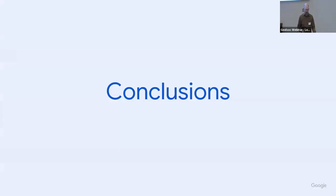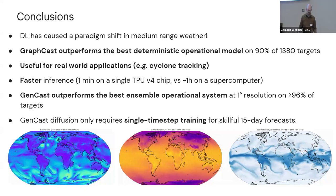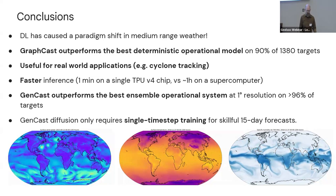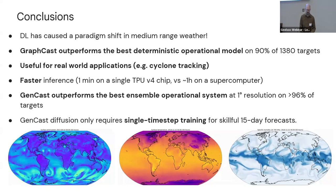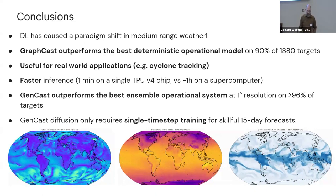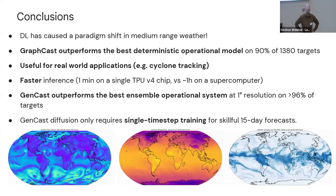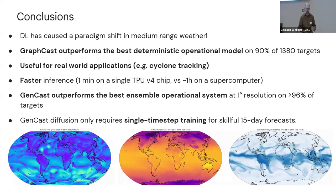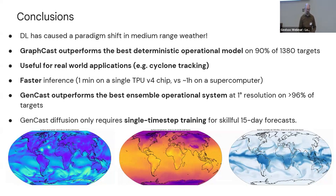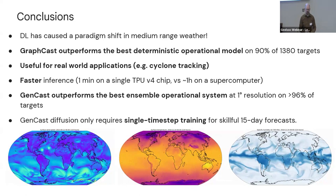So I guess in conclusion, deep learning has caused a paradigm shift in medium range weather forecasting. And we've developed a model, GraphCast, that provides the best, well, maybe it's not the best anymore. I don't know. These models are constantly catching up with each other. But at the time it was the best deterministic operational model. We've actually got more improvements to it internally as well. And it's useful for real world applications like cyclone tracking, and very fast to generate predictions from.